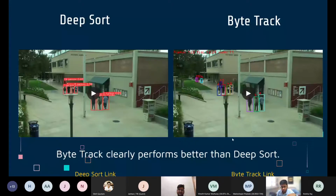DeepSORT must be giving overlapping bounding boxes also. Yeah, actually, DeepSORT misses the point when we have low confidence score bounding boxes, because these work with a minimum threshold. ByteTrack doesn't ignore the ones with lower confidence scores, and it relates the lower ones with the previous frame's high detection scores, so that if any occlusion occurs, it ensures that the person is not given a new ID. Okay. Next slide, please.